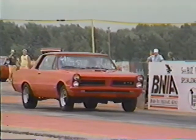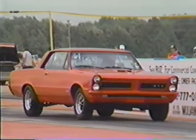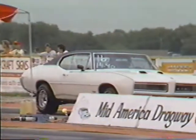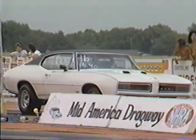Okay, it looks like a 65 car, Glenn Roller from Wichita, and Stephen Prime from Oklahoma City in a 68 GTO on the Speed World side. He seems to have it dialed in pretty close. Let's see if he hangs in there with this 65 car.